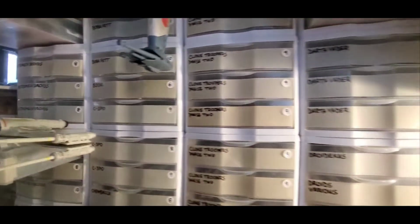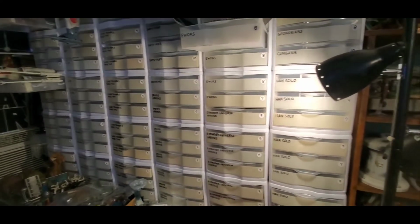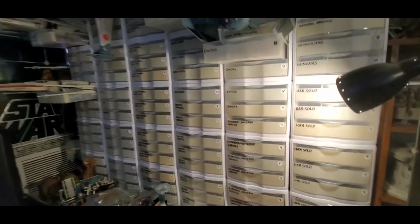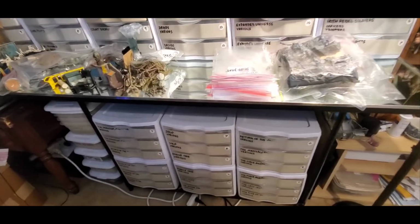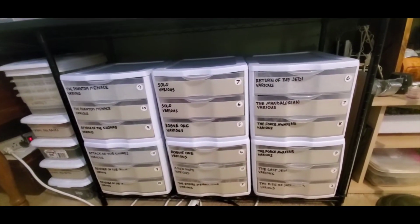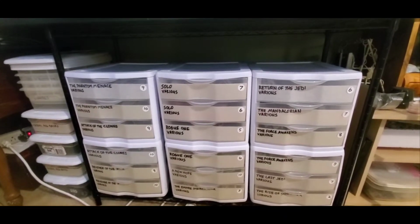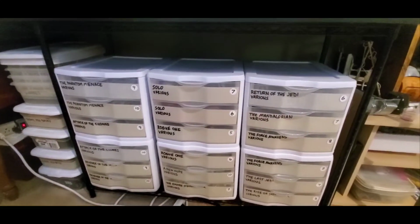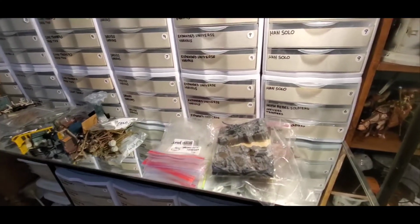So yeah, these are all the figures. Okay, I mean, right here, there is more. So I have some more down right over here. So this section here is more movie specific figures that don't have their own specific drawer like some do.